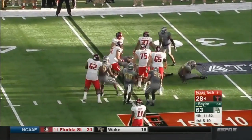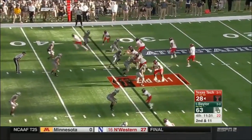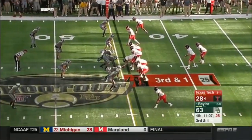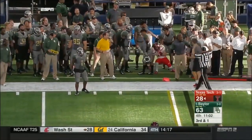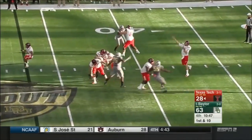No running room for Washington. Brought down for a loss by Day. He's one of the more explosive players on the inside. They're very difficult to block him. Pass by Webb is on the bases. 3rd down and 1. Webb's pass is caught again by Austin. It's a first down. He did have a drop. DeAndre Washington, a good player, but he's been kept in check.